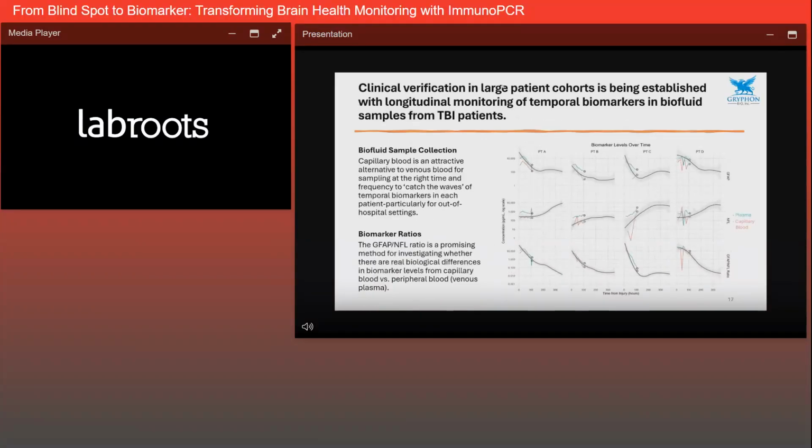We've since gone on to begin clinical verification in larger patient cohorts to do some longitudinal monitoring of the temporal biomarkers in different biofluid samples. And for us, we're focused both on venous plasma as well as capillary blood, where the capillary blood is collected on a dried plasma spot or dried blood spot device following a finger prick to collect 3 to 4 drops of blood. And what you can see in this figure is that we are able to, quote, catch the waves of the temporal biomarkers for each patient.